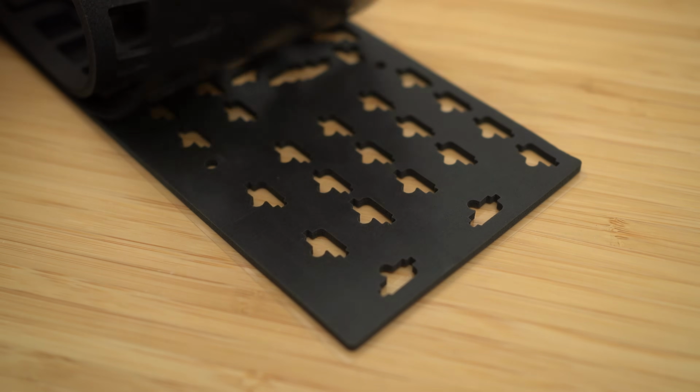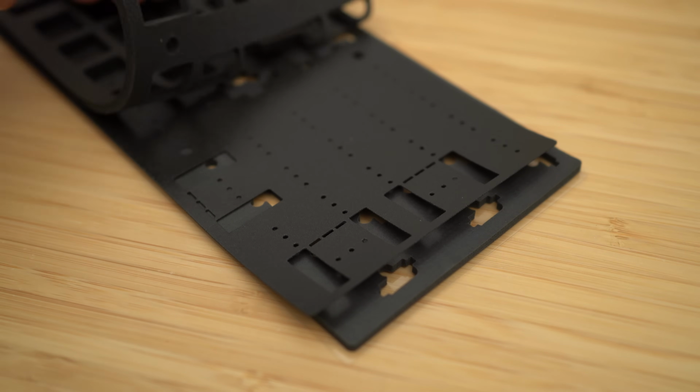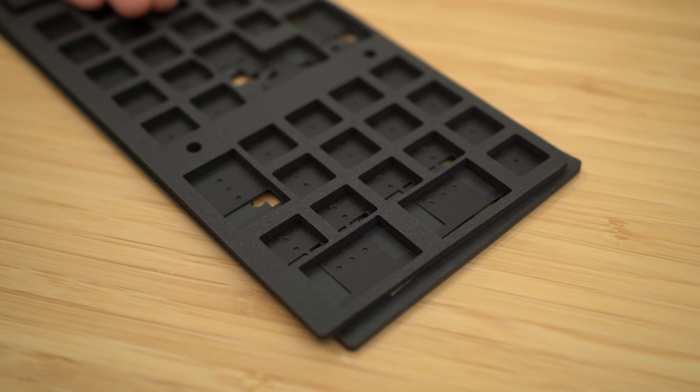You start with the PET sheet below, which is also anti-static. Then you got the under PCB case foam. Then you got the PE foam, and finally the plate foam. Alright, let's get this big boy put together and see what it's all about.